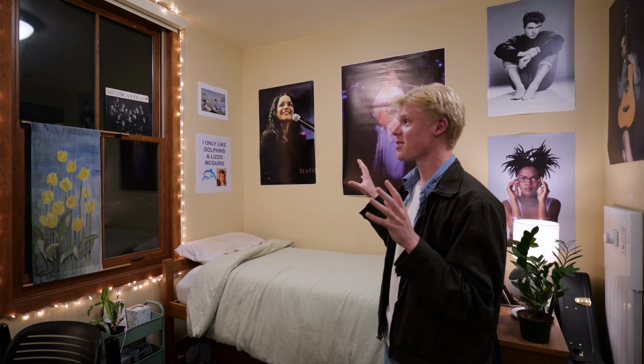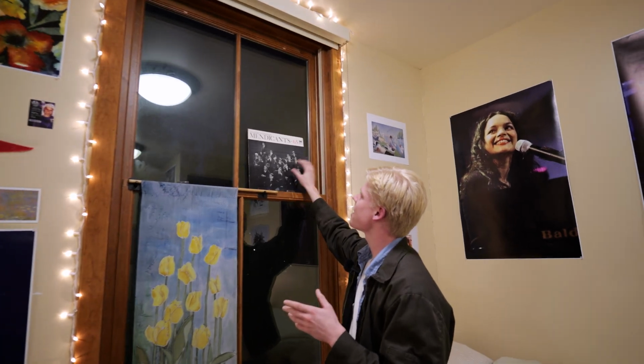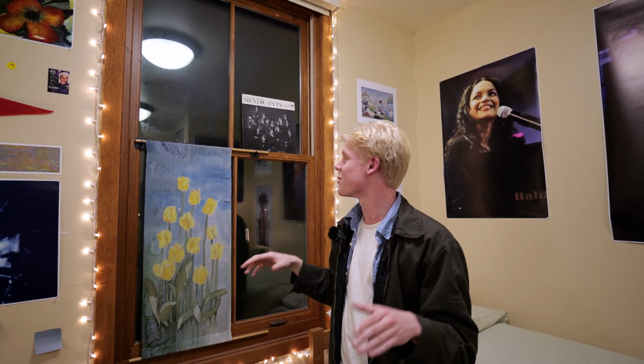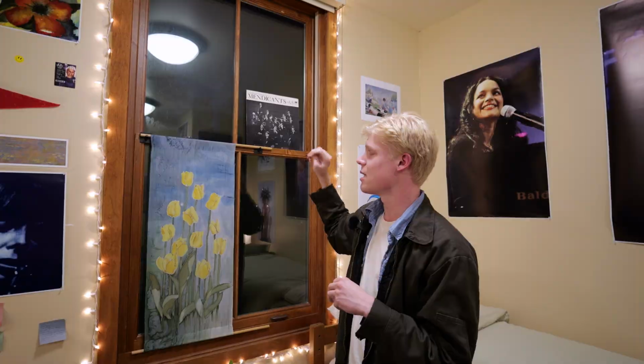In terms of Stanford-specific stuff, I actually don't know if this will come off the wall because it might be plastered on. I think it is. I was in the Stanford Mendicants a cappella group my freshman year of college, which is the oldest a cappella group on campus. If you come to campus, you'll see a bunch of guys in red blazers. That is them. But this is either their first or second album that they ever released on vinyl.